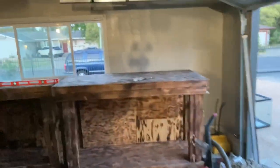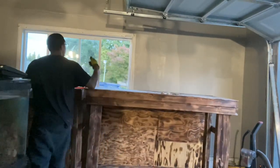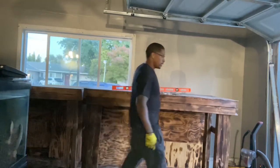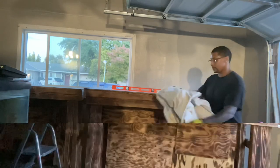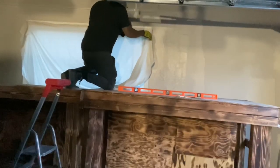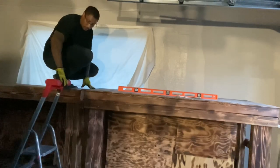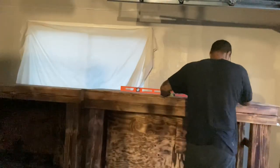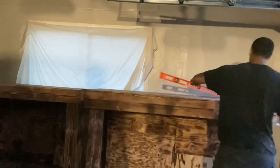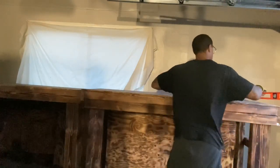All right, so let's level this thing. Let's level it, and you know what we gotta do after that. Matter of fact, before we do that, I gotta put this back up there. I definitely have to do something about that pillow, that sheet soon, but for now, it's right there. All right, so it's even.